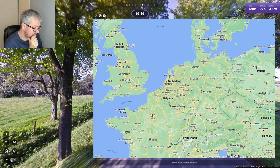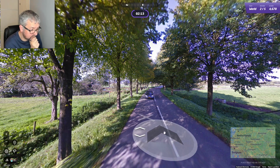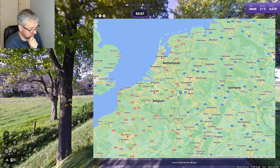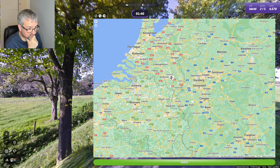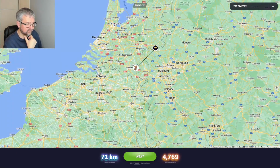So, not entirely sure. This could be a car from Luxembourg. And we could be in Belgium, could maybe be in France, in Luxembourg as well. But I'm going to go Netherlands and hope I'm right. Around Eindhoven. Okay, it was in the Netherlands, but a bit far away.